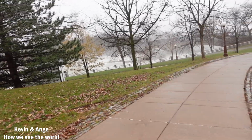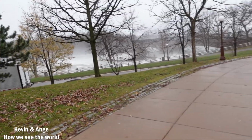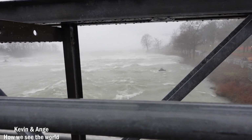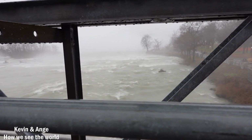Yeah, we had a great little cappuccino and dessert at the coffee shop. Now it's time to go to the American side of the falls. This is off the bridge that connects America to Goat Island, just before the falls there.